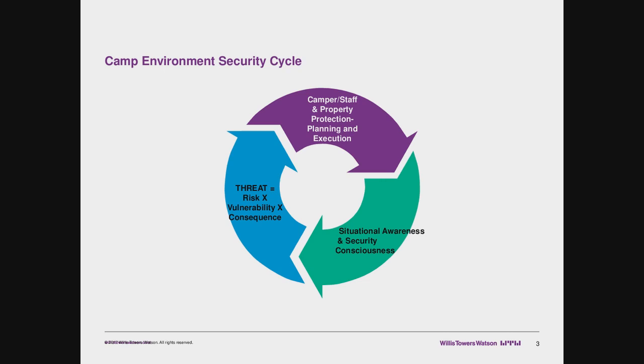Now, obviously, with active shooter scenario, the consequence, as I've said, is extremely high and unacceptable. You know, with the security event of an unauthorized person entering camp after hours, more likely local teenagers coming on site to attempt to meet the other kids, whatever it may be, that would be of a concern, but certainly can be mitigated by good proper perimeter security and staff awareness. So a couple of examples there.